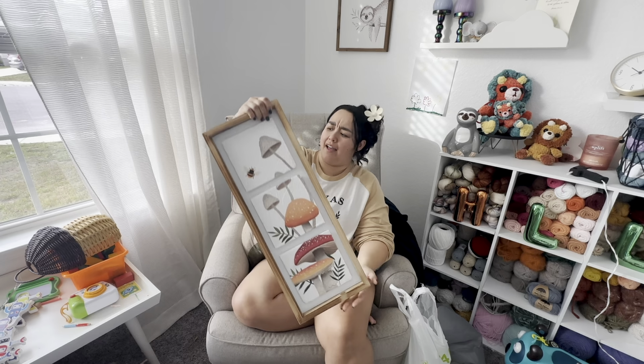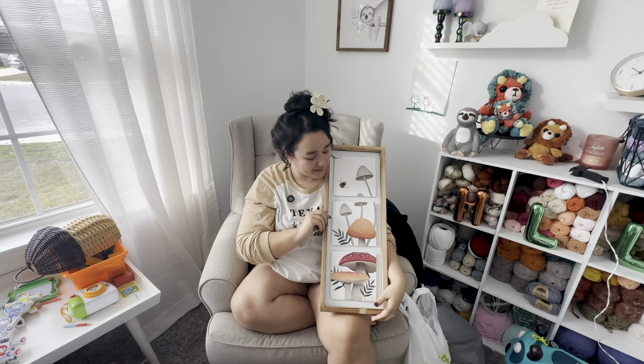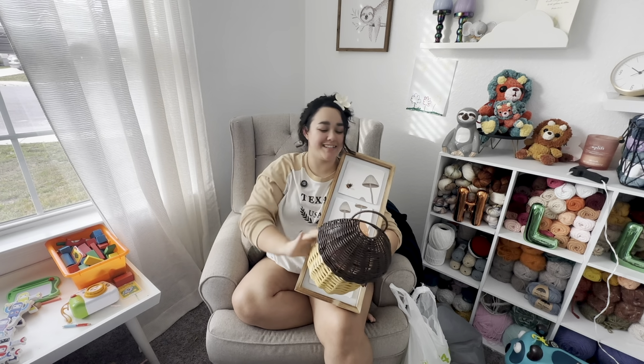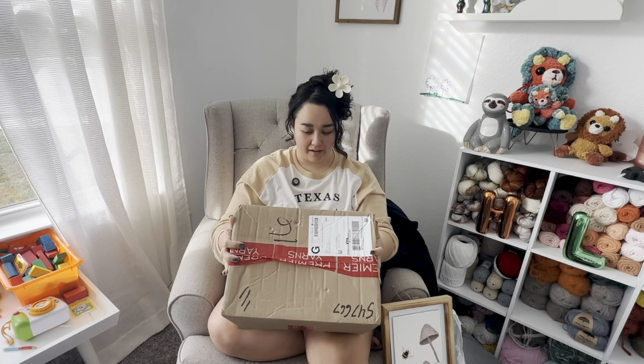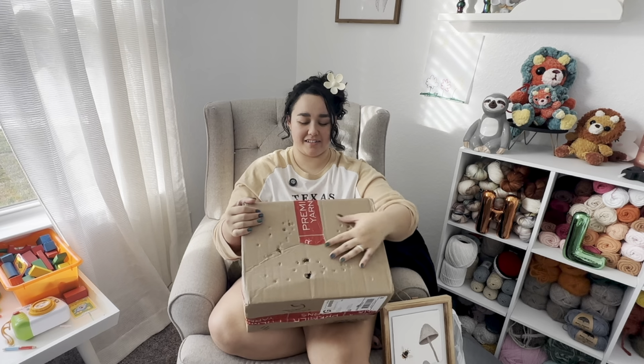on the Ashland Spring Collection. Or, not Ashland, Time and Place. And so I got this. And I got this. Aren't those so cute? The last thing that I'm going to open with you guys today. What happened to this box? Look at that. There are all these holes in it.